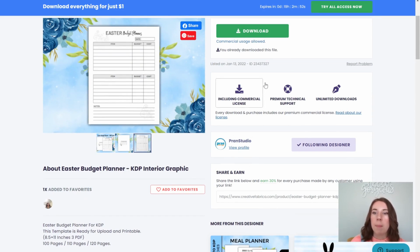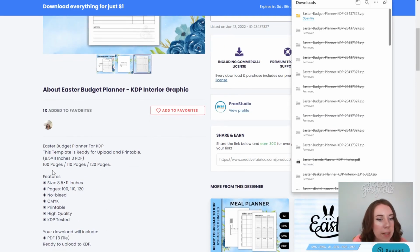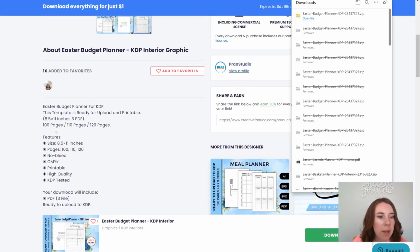Okay, so I'm gonna pop over here. I'm going to download this. And as we can see, it's an 8.5 by 11. We can choose from 100, 110, 120 pages, plenty. I think I'm just gonna do 100. No bleed, KDP tested, perfect.